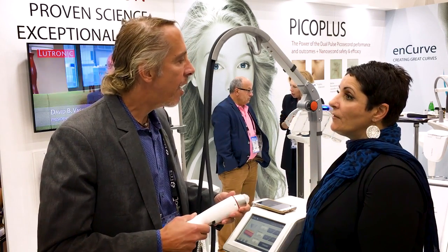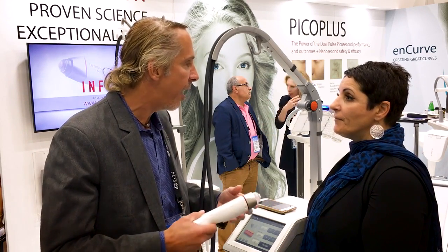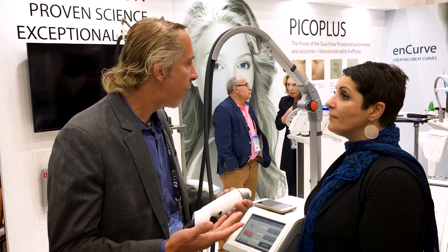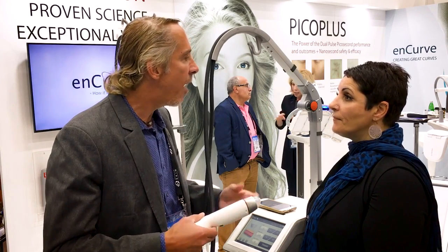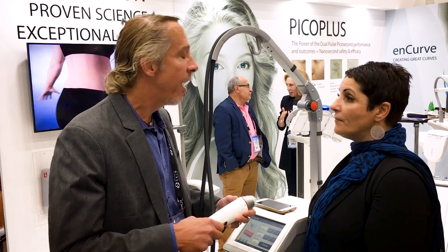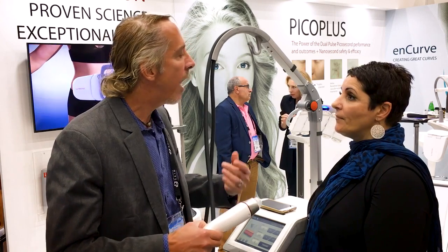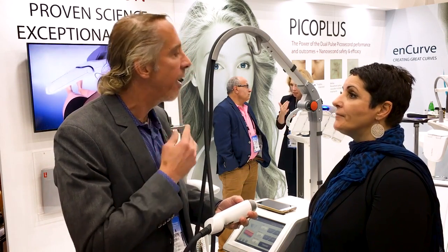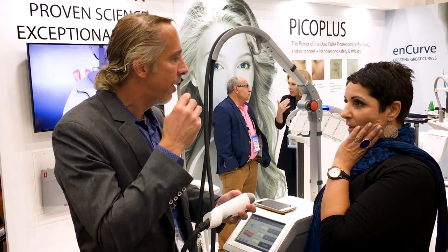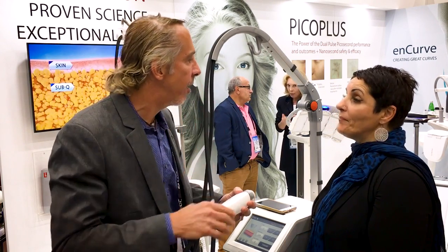Yes. So there's a whole variety of patients who come and have this done. Some are in their 30s, early 40s who don't have a lot of problems, but they just want to keep up and do prevention. And then you have your older patients between 45 and 60 who want to have a little tightening along the jawline and in the submental area, and help with the fine lines and wrinkles of the face.